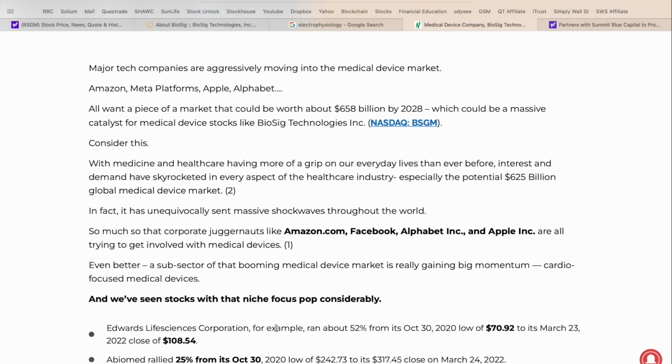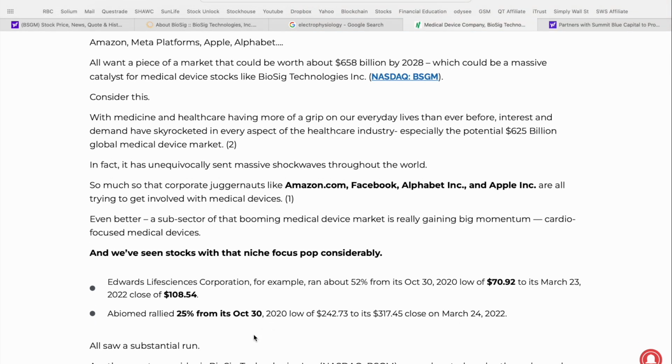And on the investment side of things, we've also seen a lot of attention and interest in these type of companies. So Edwards Life Science Corporation, for example, jumped about 52% from its low in October of 2020 to its high in March of this year. So jumped from about $71 to just over $108. So again, a great example of investor attention. And Abiomed rallied about 25% from the lows they saw in 2020, again to March of this year, where they saw their shares trading hands north of $317. So again, there's a lot of appetite from the investment community to find companies that are involved in the medical device space and really start to invest and put some money into this sector.